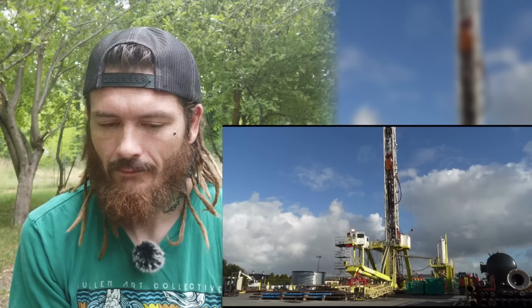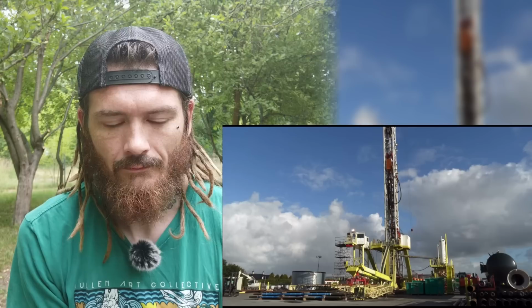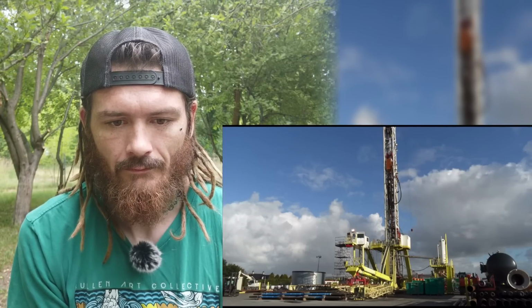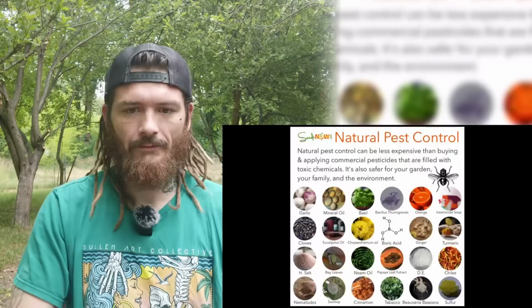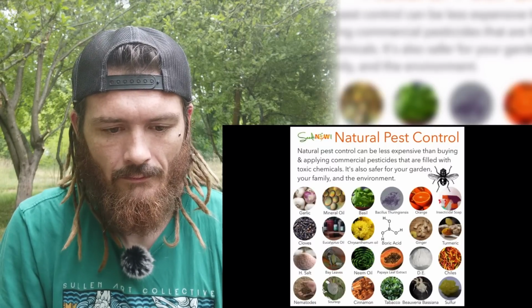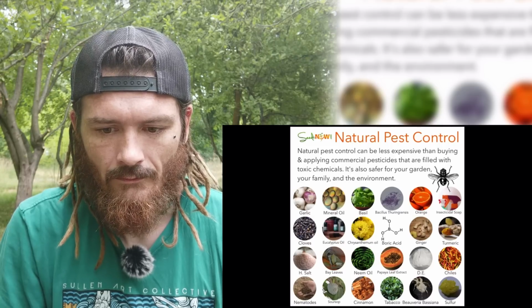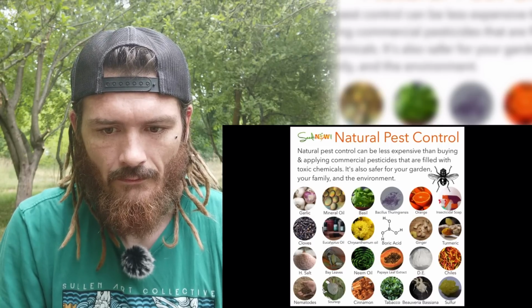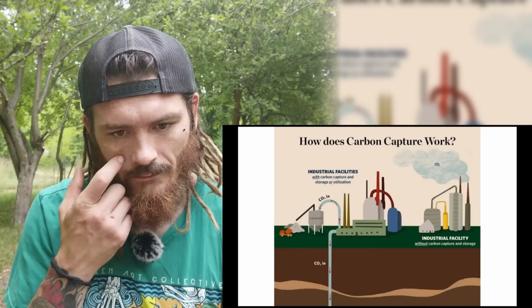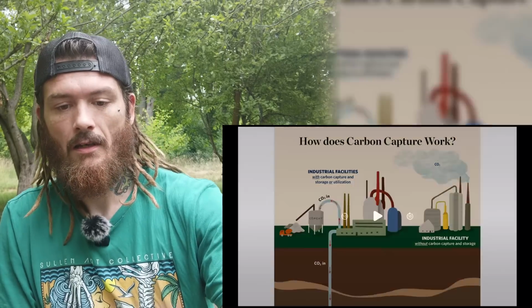The greenhouses are heated by geothermal energy, which comes from deep underground wells that tap into hot water reservoirs. This reduces the reliance on fossil fuels and greenhouse gas emissions. The greenhouses also use natural pest control methods, such as introducing beneficial insects that eat harmful ones. This reduces the need for pesticides and chemicals that can harm the environment and human health. The greenhouses also use CO2 from nearby industries, such as oil refineries and power plants, to boost plant growth and reduce carbon emissions.